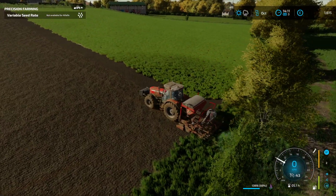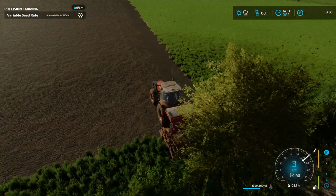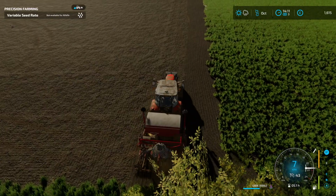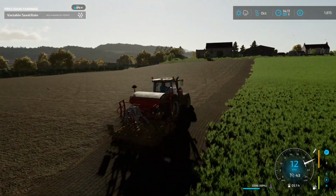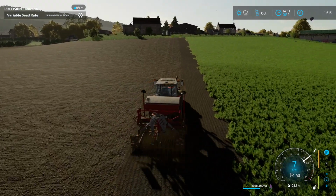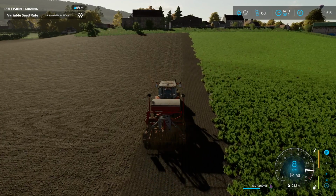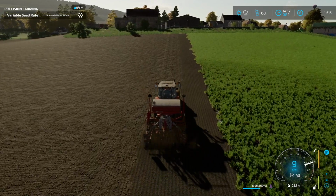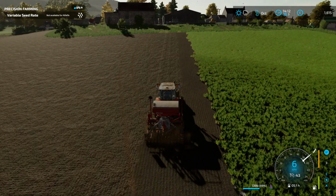Oh, I've turned off the seed drill. That's no good. Again, counterproductive indeed. Okay. Oh, struggles a bit going up the hill there. Definitely a good thing we had this on the Massey. Right, that is very slow indeed.